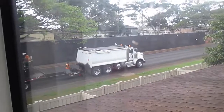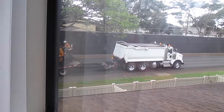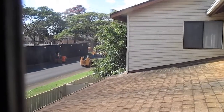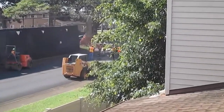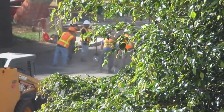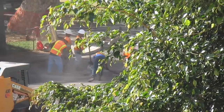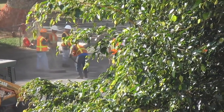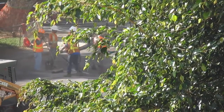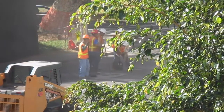Did they get that thing off of there? Sure looks like it. Maybe. Just an exciting day here in Hawaii. Still can't see much, but they've dug the square out, or jackhammered the square out. I don't know if they've cut the log out yet or what. It's hard to tell. Fascinating.